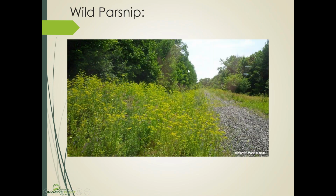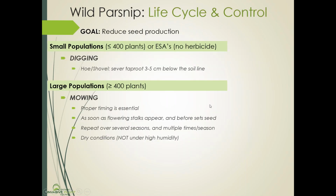For wild parsnip, it only reproduces by seed, so the goal of any control plan should be reducing seed production. Similar to giant hogweed, small populations of wild parsnip can be removed by digging the entire plant by its roots, which is again ideal in the spring. You can do mowing for large populations. Proper timing is really important.